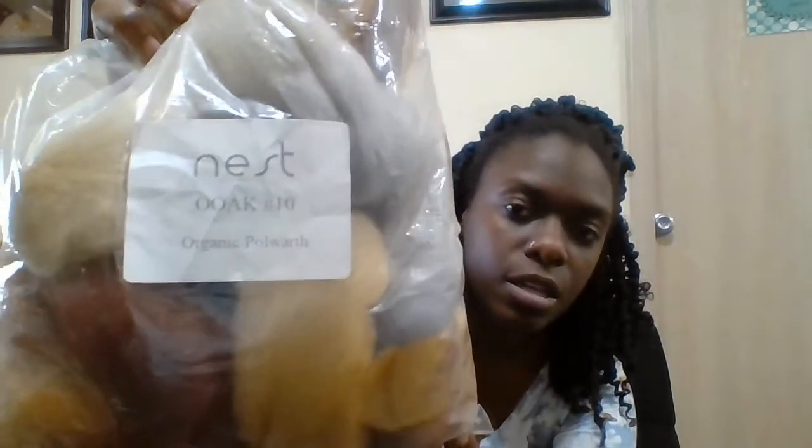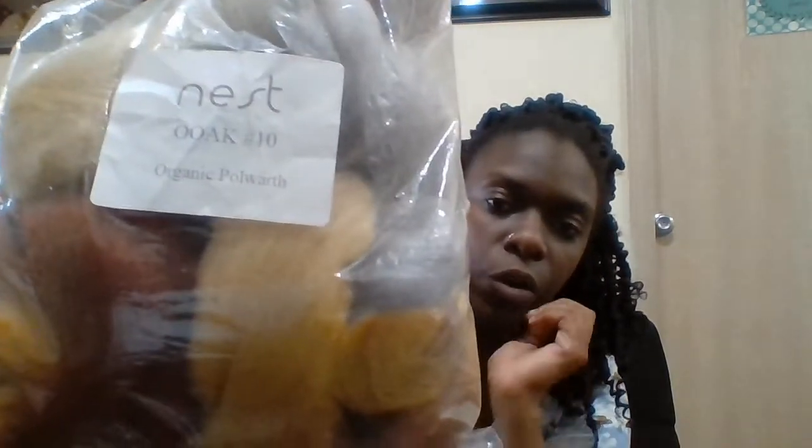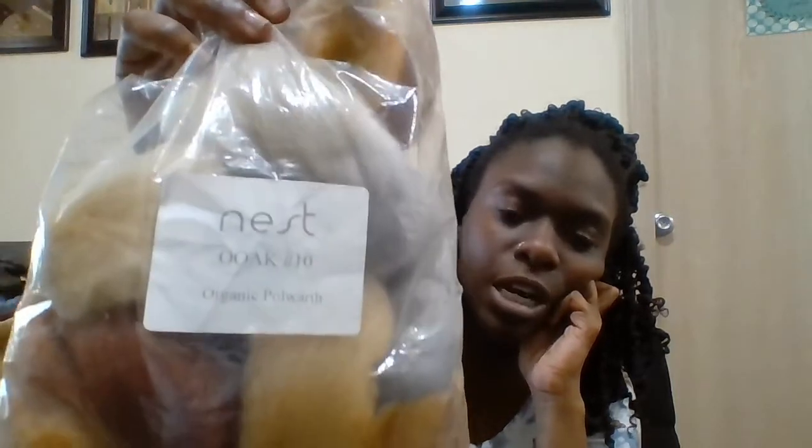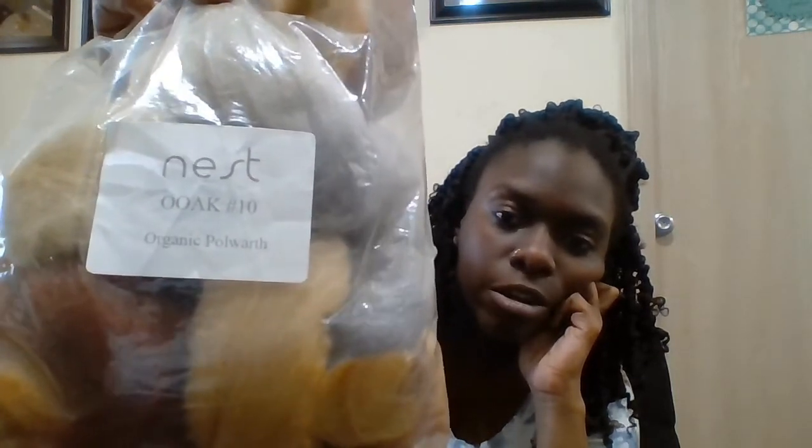Forgot to show you. This is a one-of-a-kind grab bag. Well, it's not really a grab bag because it is 4 ounces. But it's a one-of-a-kind braid from Nest Fiber Studio, and it's 100% organic polwarth. So, yeah, y'all, I'm enjoying it so much. It's so good to work on.